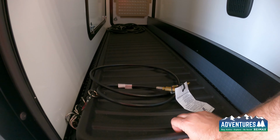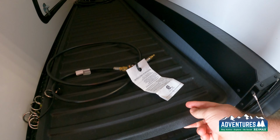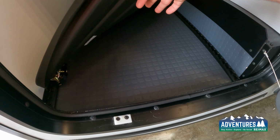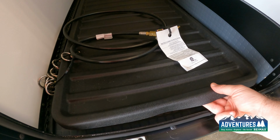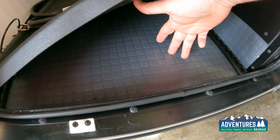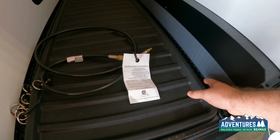They did put this pad in, which is nice. I saw that in one of the videos where the bike gets all dirty. You don't have to continually be vacuuming this. You just pull this out and wash it off. And this is even rubberized. So if you did have this out, that's all rubberized too. They did a good job.